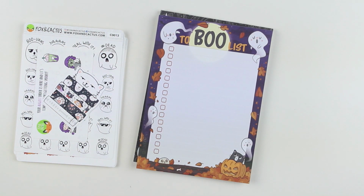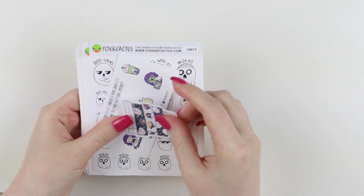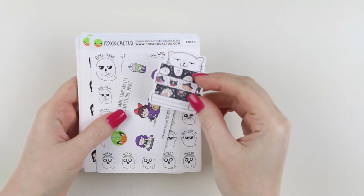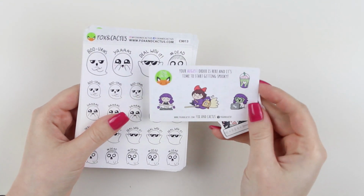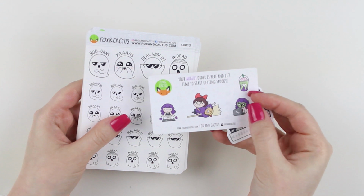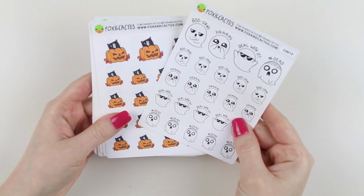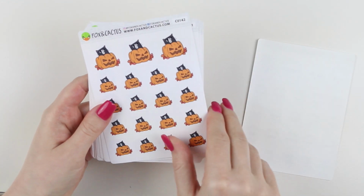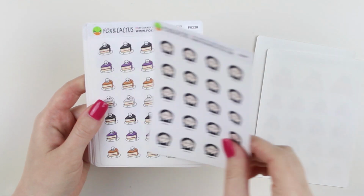Oh my goodness. Okay, so then I have all of my stickers that I got from Fox and Cactus. This I think was a freebie that was thrown in, and then this is the freebie for this month. So there's the purple haired girls, which is real cool. Okay, so I just basically got everything. I feel like this is a big mood.